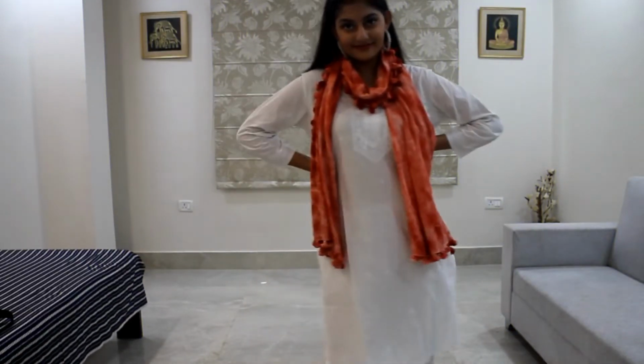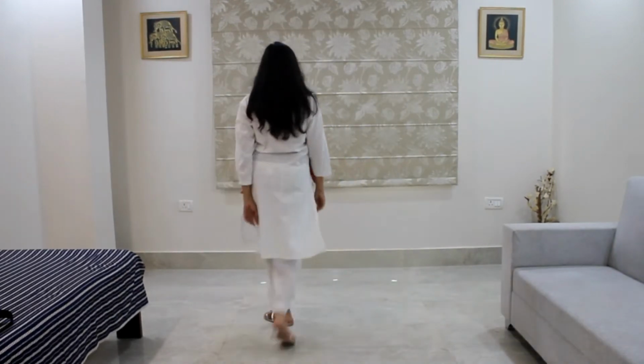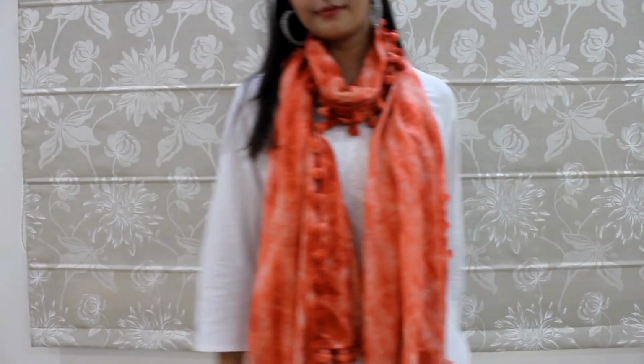The last look is an easy breezy white cotton kurta with white pajamas, and I've paired it with a beautiful tie-dye pom-pom red color dupatta with some silver hooks and some silver chuckles.